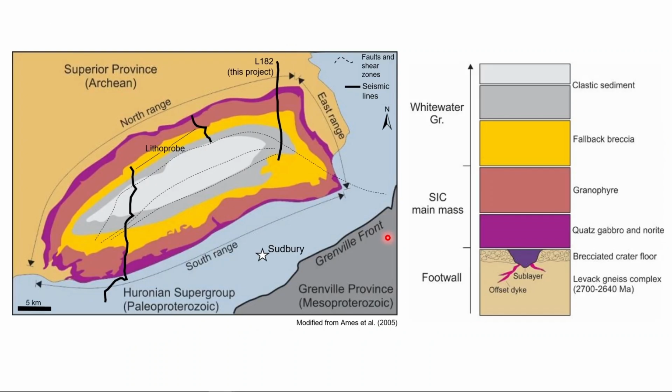So for my project, I've been studying line 182 here that goes north-south. And just to show you that other Lithoprobe lines have been carried out, this line right here crosses the SIC, but it doesn't go into the footwall, which is a little bit of a shame. But in this project, we actually crossed the footwall so we can get a bigger, better picture of the contact relation between the melt sheet, the SIC, and the footwall gneiss, which is very important in creating a geological architecture in the area.